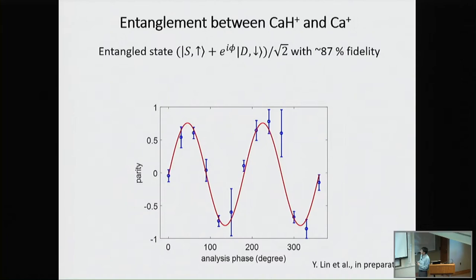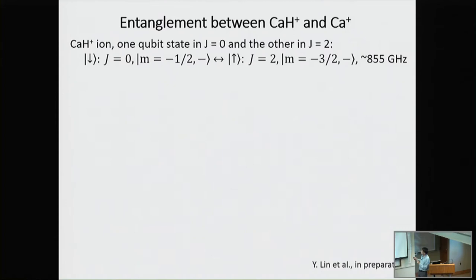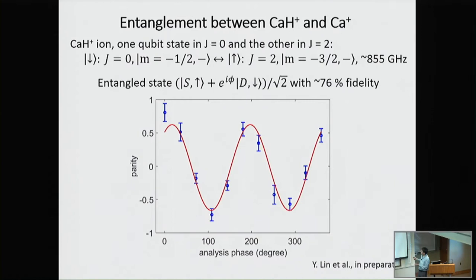With the molecule, the reason why we want to do this is that the two-level system in the molecule could be in different rotational states. So the spin-down and spin-up states could be separated by 855 gigahertz. We were able to create an entangled state with somewhat lower fidelity. But this is proof that a molecule can be subjected to quantum information type operations, and molecules could provide a broad selection of transition frequencies if we want to talk to other platforms, say an optical qubit or a superconducting qubit.